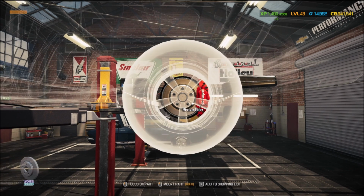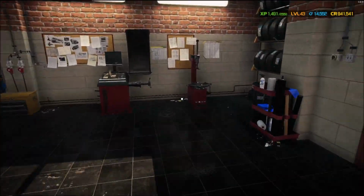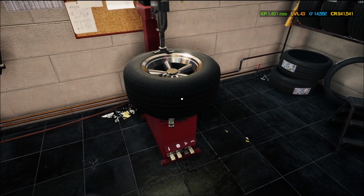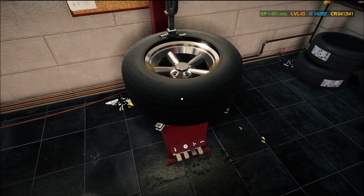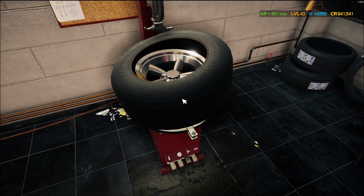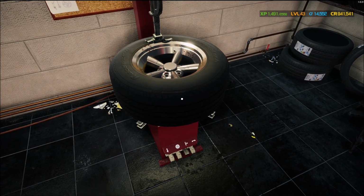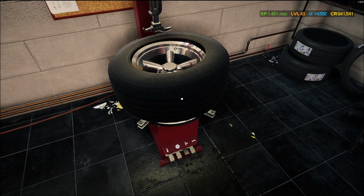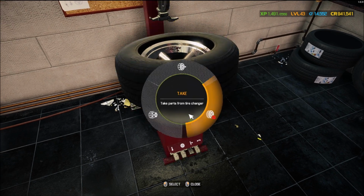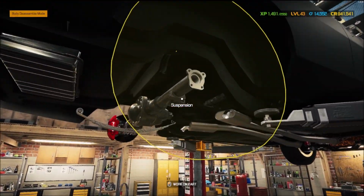Yeah, we're going to put the Brembos on it. Now we have to take the tires apart too here. I forgot about that. Let me take these apart. Now these should be in pretty good shape. We're going to get the same rim and tire. These should be repairable, so that's nothing to worry about there. What I am worried about is some of these pieces that I have over here.